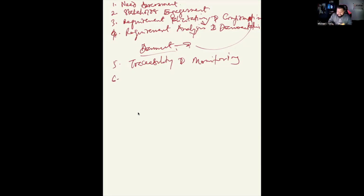And then there is this part called solution evaluation that will involve testing. Now, this you may or may not.